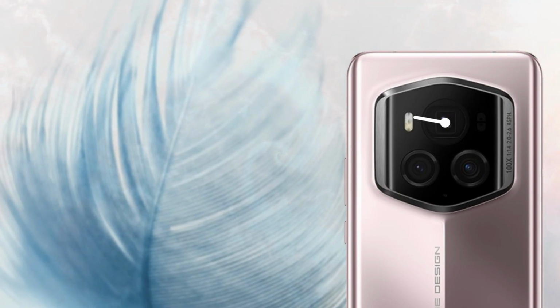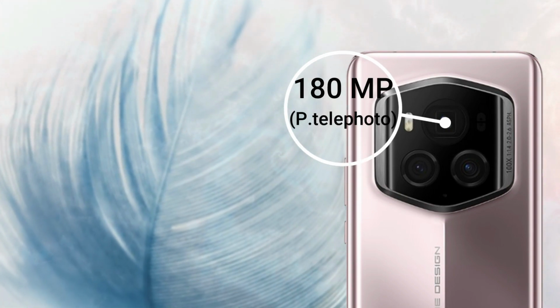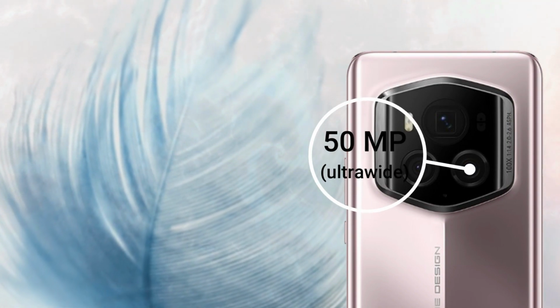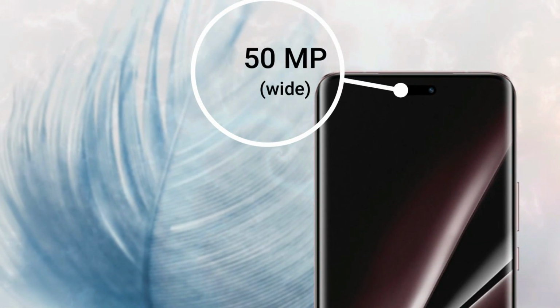The platform: it comes with Android 14 operating system and the Snapdragon 8 Gen 3 chipset, and the CPU is octa-core Cortex X4. The GPU is Adreno 750. The memory of this device: it comes with 24 gigs of RAM and 1 TB ROM.